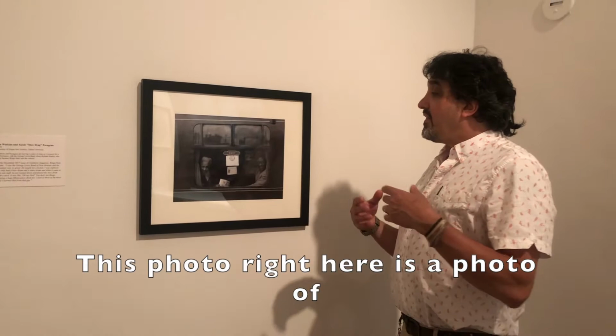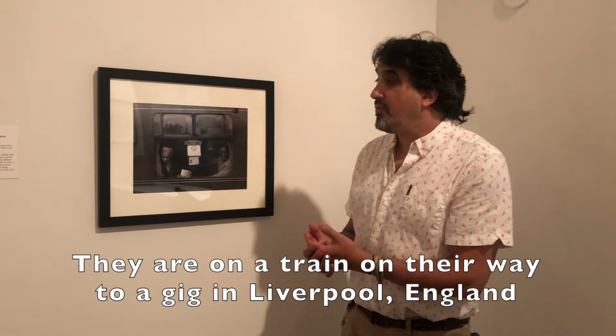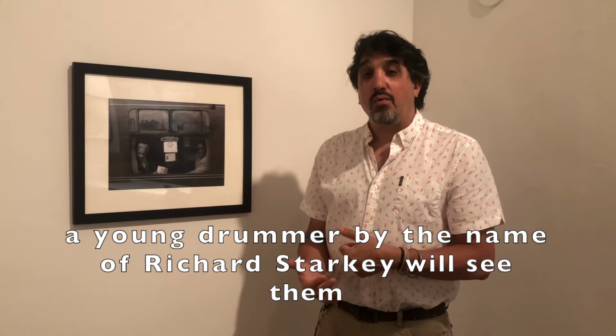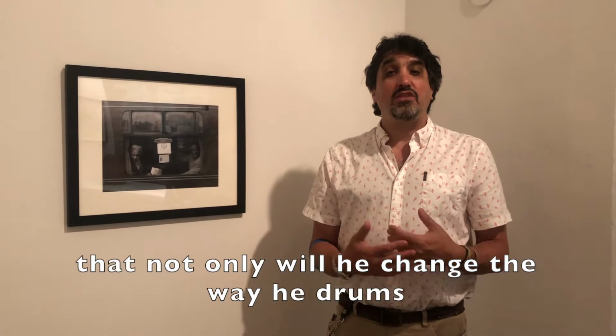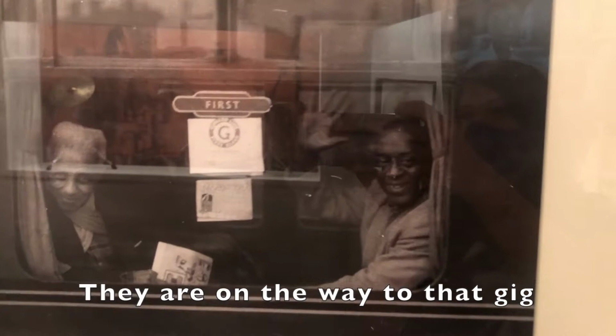This photo right here is a photo of Alcide Slow Drag Pavageau, the bassist, and Joe Watkins, the drummer. They're on a train on their way to a gig in Liverpool, England, in the 1950s. At this gig, they will play in Liverpool with the George Lewis band. A young drummer by the name of Richard Starkey will see them, and he will be so inspired by the George Lewis band that not only will he change the way he drums and have a very minimal drum set, but also he will be inspired in a few years to start a band you may have heard of, a band called The Beatles. That's a photograph of them on the way to that gig.